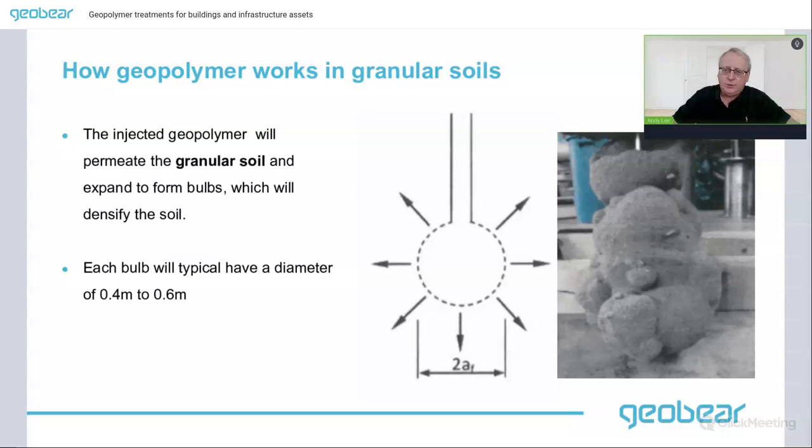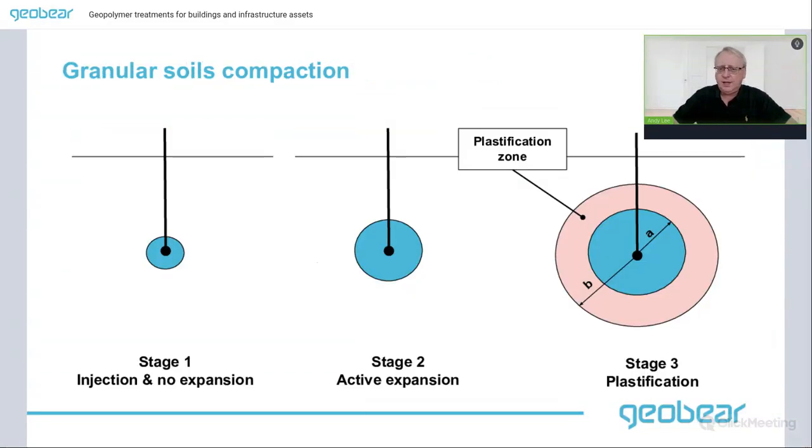In granular soil, we have a slightly different process in that we have permeation. When you inject liquid geopolymer into granular soil, it permeates or moves through the pore space in between the grains, doesn't create fractures. So it permeates and forms a bulb, if you like, in the soil, sort of like a spherical shaped object, a bit like a football, I suppose. And as the reaction progresses, that sphere expands in size to compact the soil around it. It's that expansion force which compresses the soil grains next to each other to densify the soil.